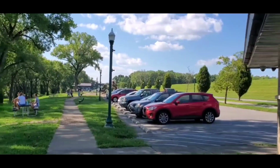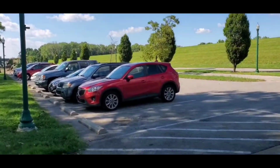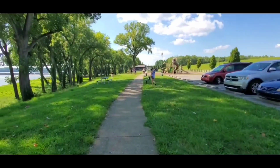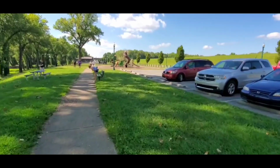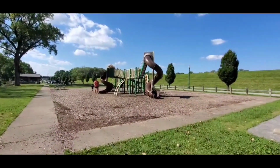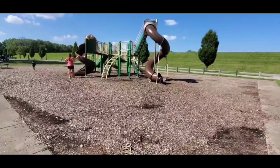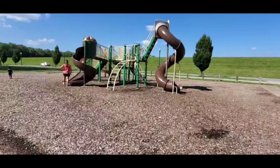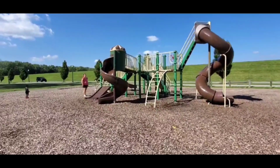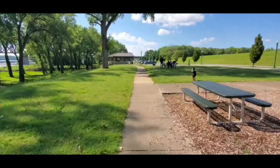Today I see so many different families just enjoying themselves and relaxing. This is one of the many parking areas here. Another picnic table and benches just to relax. And here is a playground for the children to play on while the parents just relax. All handicap accessible and fun for the whole family.